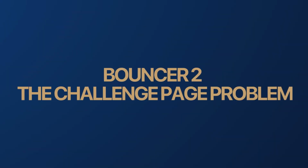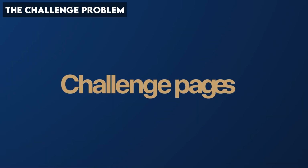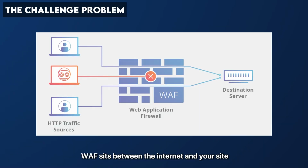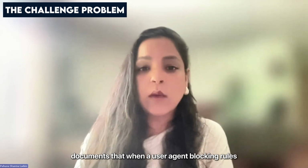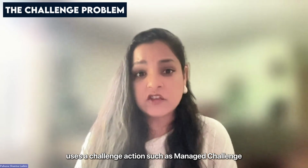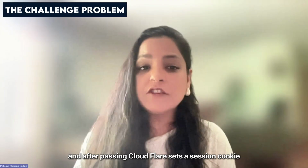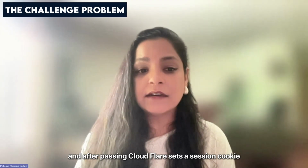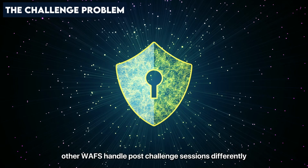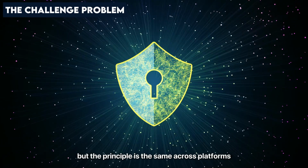Bouncer 2, the challenge problem. Here's the one I see cause the most confusion. It's challenge pages. A WAF sits between the internet and your site and filters incoming requests using rules. Cloudflare, for example, documents that when a user agent blocking rule uses a challenge action, such as managed challenge, the visitor must pass a challenge page. And after passing, Cloudflare sets a session cookie. Other WAFs handle post-challenge sessions differently, but the principle is the same across platforms.